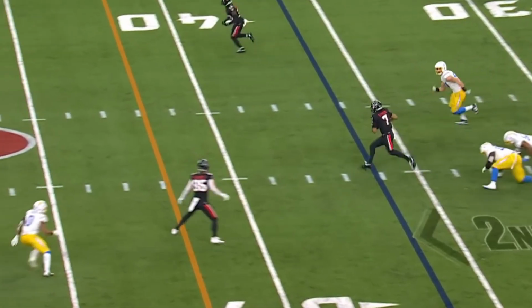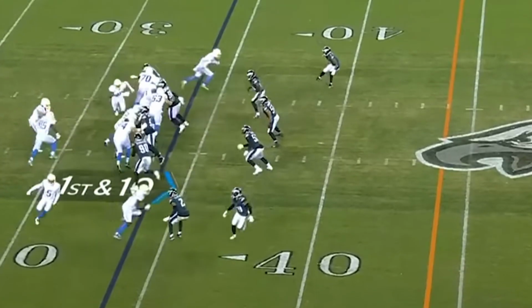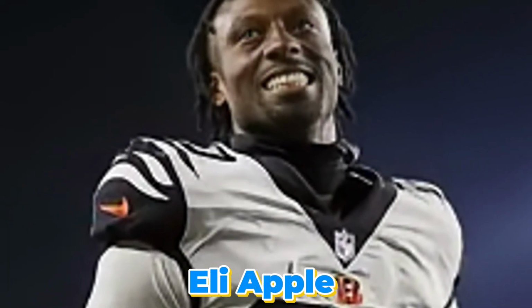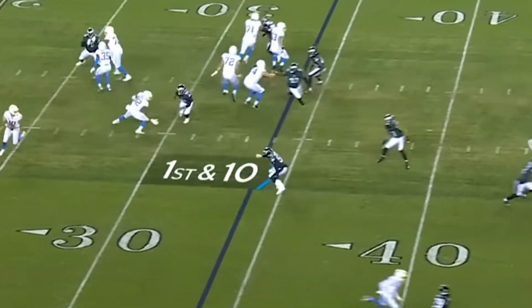These aren't household names, but they're long, athletic, and they fit what Jesse Minter wants to do with more man coverage. Last year, when injuries hit, the Chargers were signing dudes off the street. Eli Apple played meaningful snaps for this team. That should never happen again with the depth they've built now.